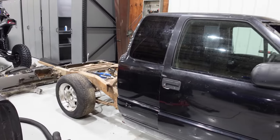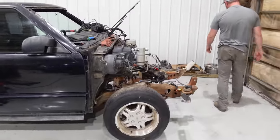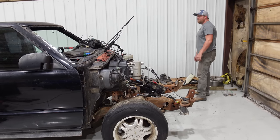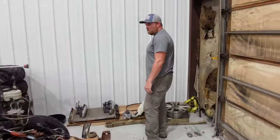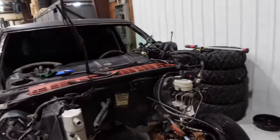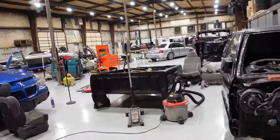Mm-hmm. I'm gonna go pick up the windshield and throw it down by myself. You could probably kick the windshield in, just like kicked it out. I don't think that works. Super glue. It's probably like a $65 windshield, so I'll give it a whirl. It is a cheap windshield. Should be. We have a spare over there, you can use that one.